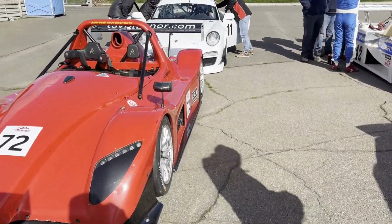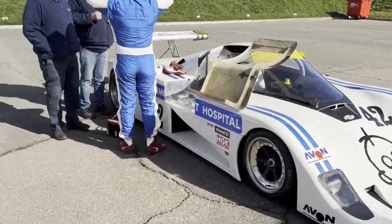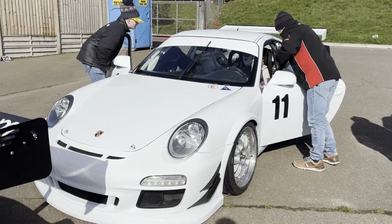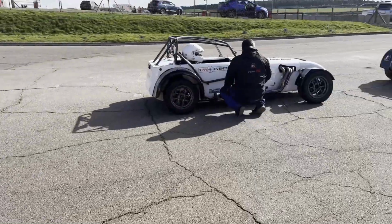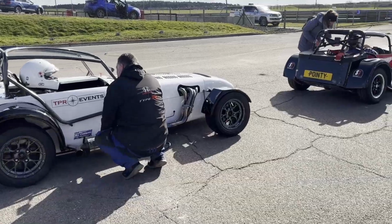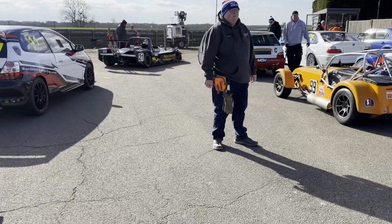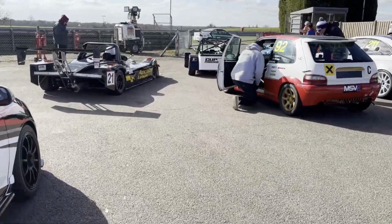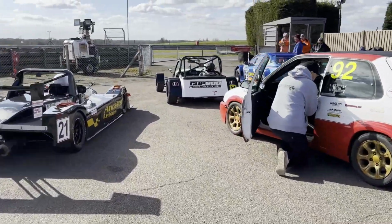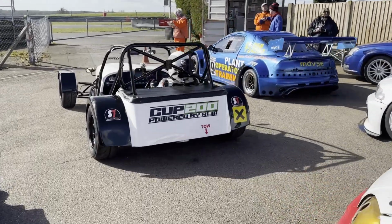Moving on, radicals too, well, it's like an LMP style car, I suppose, and even a very low to the ground Porsche 911. How sick is that? So that's your grid that sets up for today for the MSVR Allcomers. There's about 20 entrants here today, so we'll see how we get along in qualifying with Ben in car number 66 in the Cup 200 car. Front of the grid here. See how we crack on.